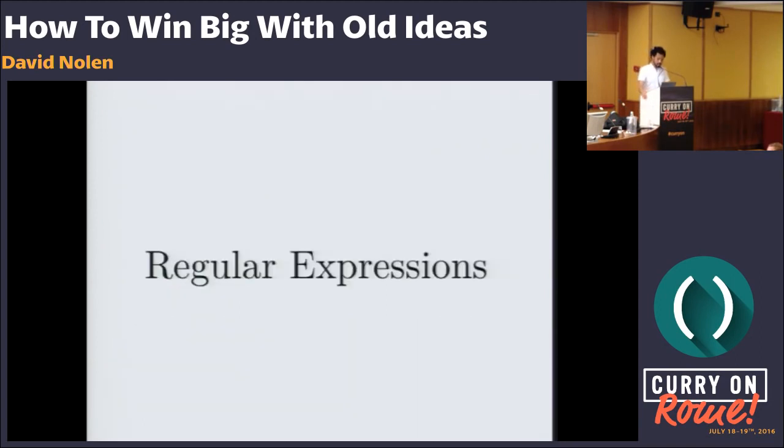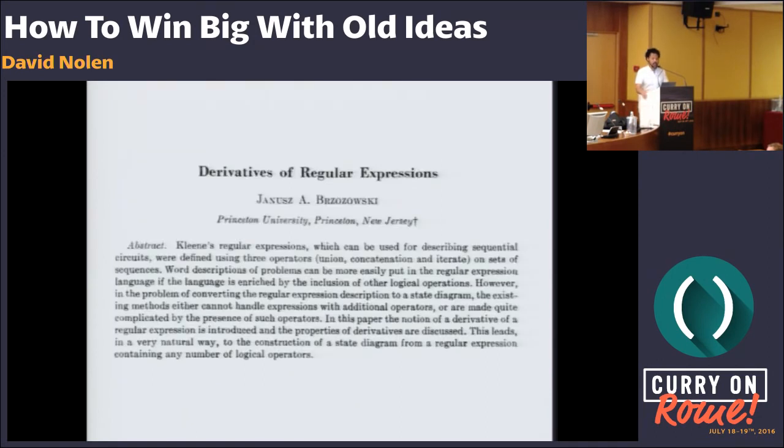Okay, so the last thing that I want to talk about is regular expressions. So this is yet another idea based off of yet another old paper. This is from '64, derivatives of regular expressions.